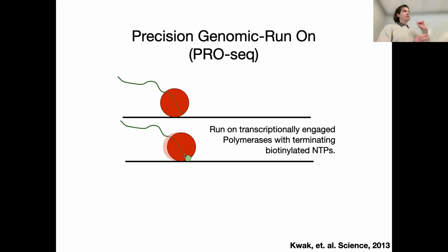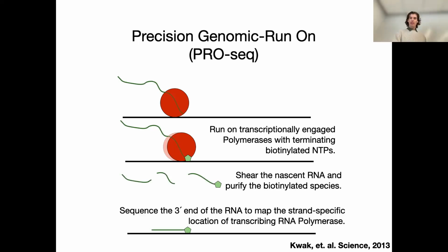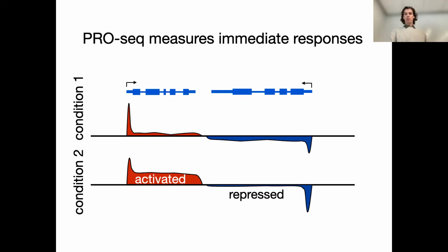And these are actually functionally terminating, where the polymerase can't really incorporate more than one or two of these into the active site. So you have really high spatial resolution of where polymerase was transcribing, and you know the direction that it's going. So you cut up the DNA, and you do a library prep, and you sequence from the 3' end, so you figure out where polymerase was.